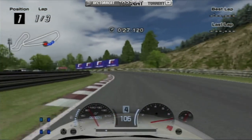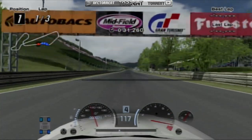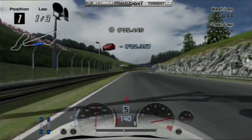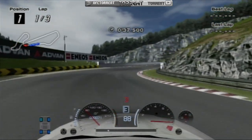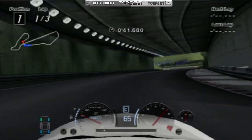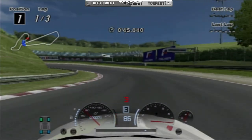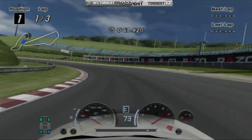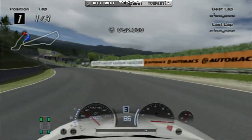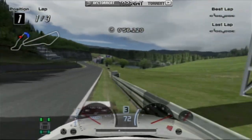Of course, this version of midfield is no longer flat. Slight ascent after the first two corners, which is now actually two corners instead of one big long sweeper. I think it was a variable sweeper. Big sweepers, this sweeper. Into the grass. Get off, get off, get off.